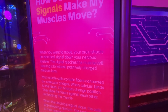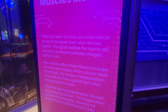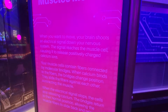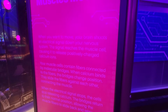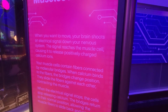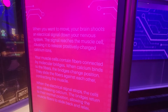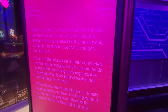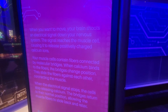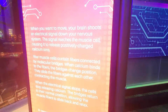Electric signals make my muscles move. When you want to move, an electrical signal goes down your nervous system, the signal reaches the muscle cell, causing it to release positively charged calcium ions. Your muscle cells contain fibers connected by molecular bridges.